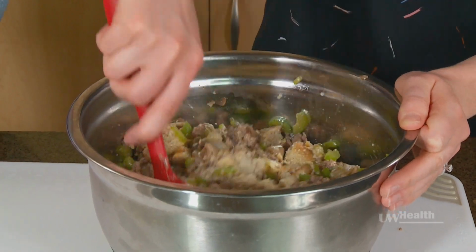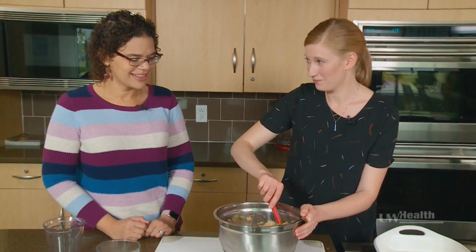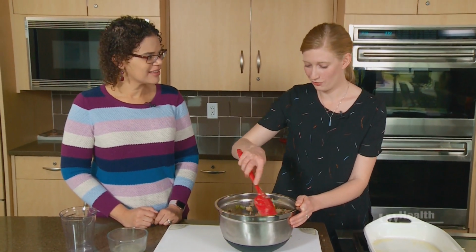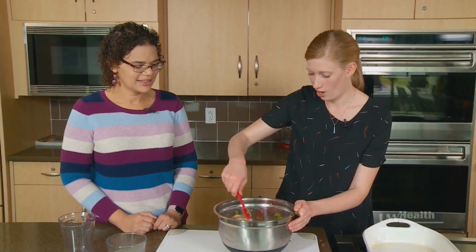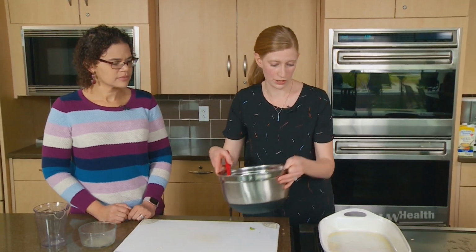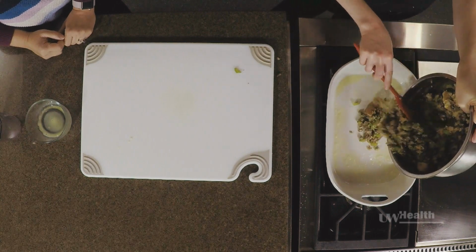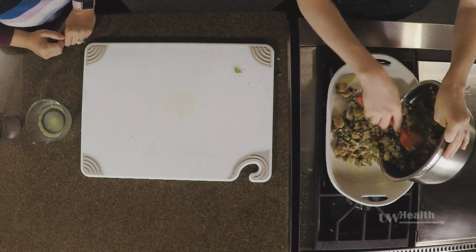It smells like the holidays. That poultry seasoning and that sage really give it that nice smell. And sometimes it's harder to find a good substitute for the holidays, and this is a really delicious stuffing. Nice and low carb. Excellent. Okay, so everything's stirred up really nicely, and I have this greased pan here, so we're just going to put it all into this greased pan, and then we'll put it in the oven. And this cooks for about 45 to 50 minutes at 350.